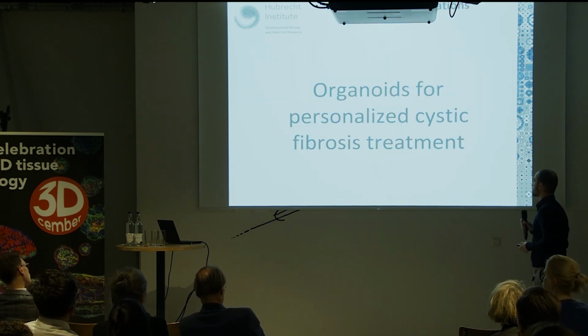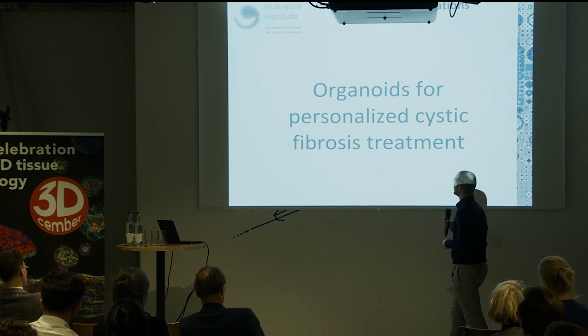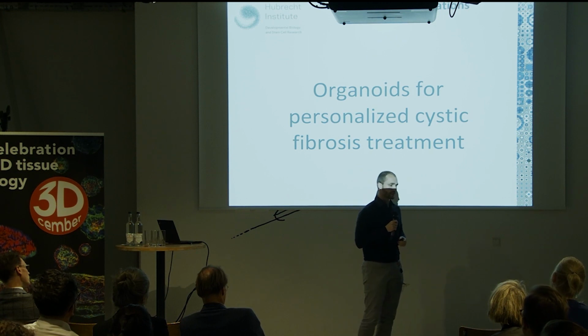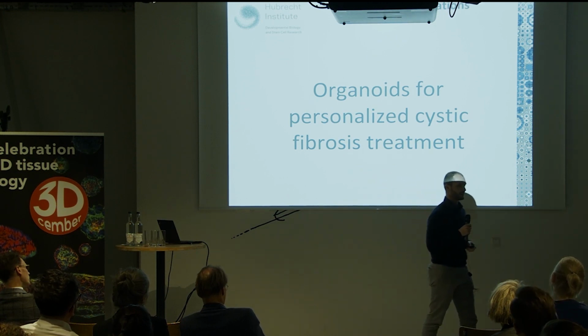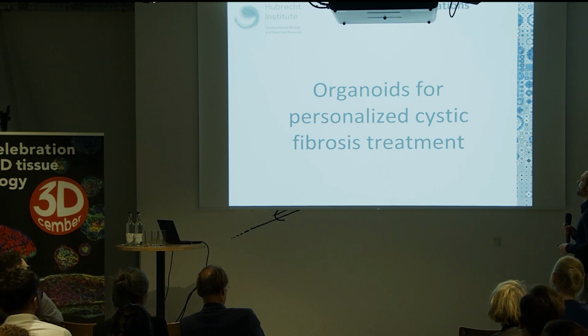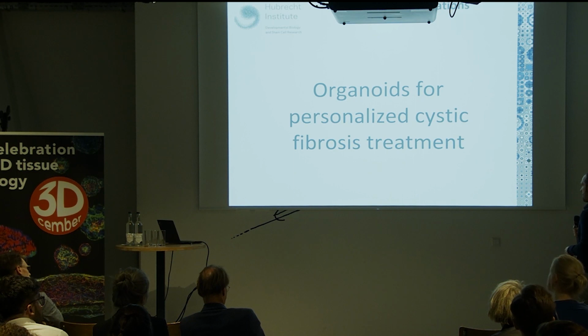Right, that brings me to the last application I want to talk about today. And this is probably the most advanced one. We heard some mentions today already. And that is using organoids to personalize cystic fibrosis treatment.